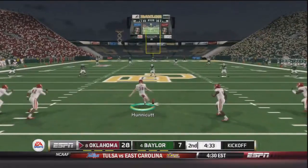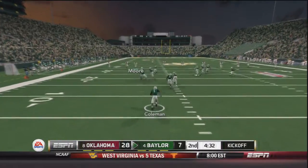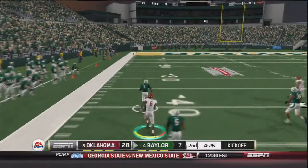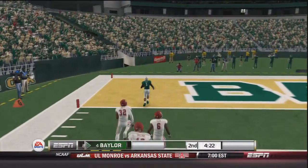Baylor just might be having a bad day, but this is definitely not the game you wanted that to happen on. So now they kick it off to Coleman. Coleman, who has good blocking, and the kicker gets leveled. It's a foot race. Now Stan Von Taylor's not going to catch him. It's all up to Frank Shannon. Shannon is not going to get him.